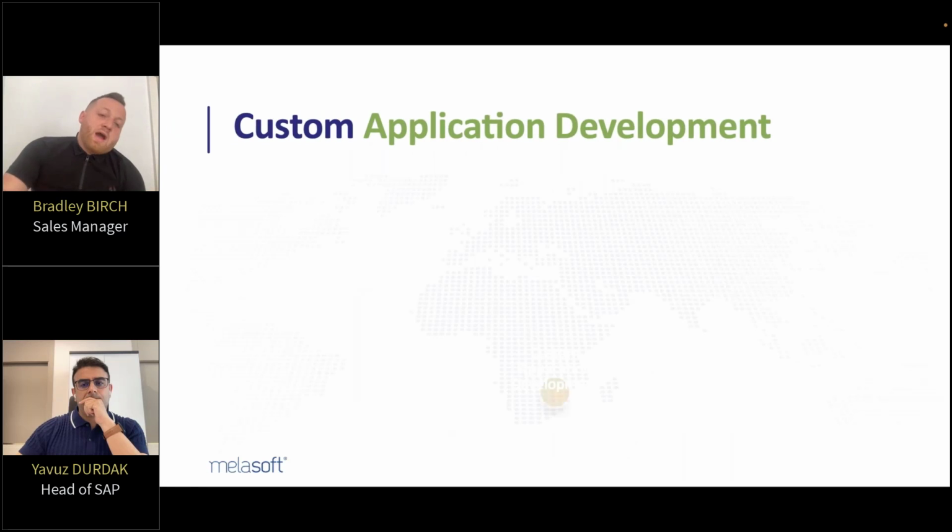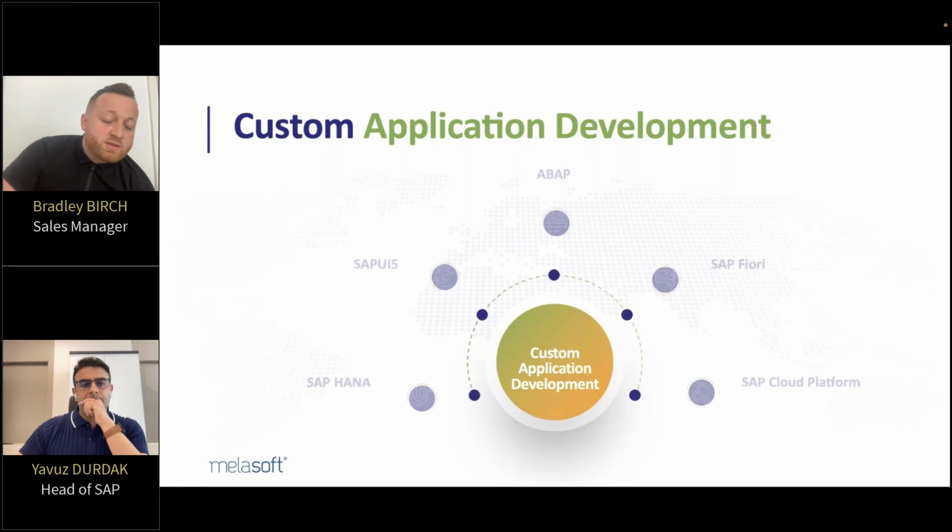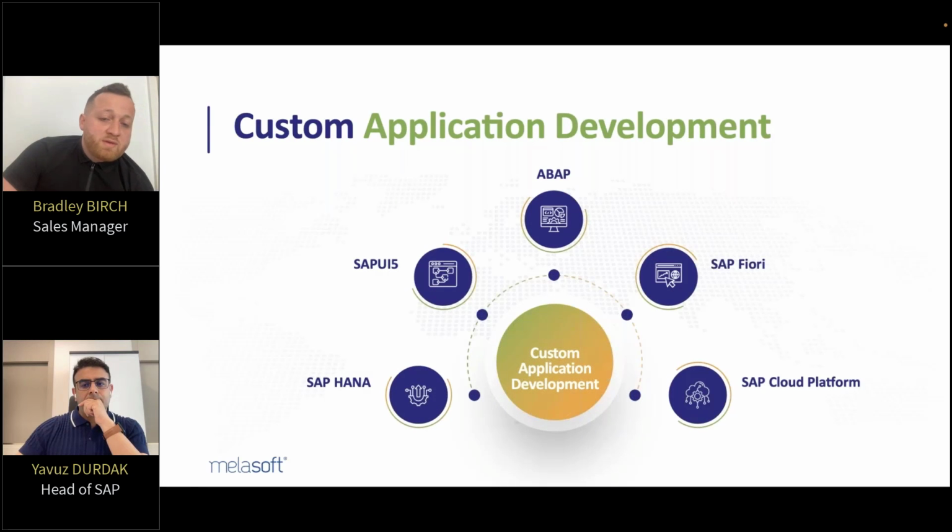Specifically for application development, this is important. We have a team of ABAP developers, Fiori developers, UI5, and also HANA developers and cloud platform developers as well.